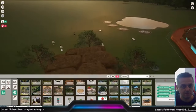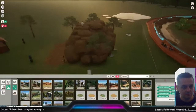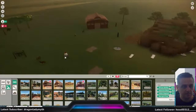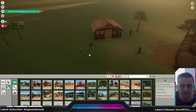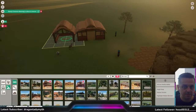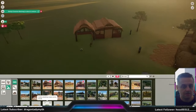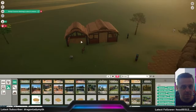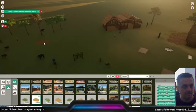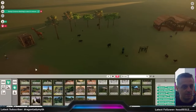Got a couple of these punching bag things over. Yeah, I've got one of those, got all those. Alright, so this is where we do need to add some more shelters. Let's add... I need to make sure I leave space now, because I know the giraffe one is pretty big. Okay, so let's add... There we go. That is all for that one.